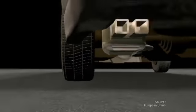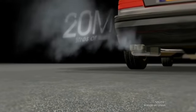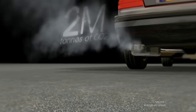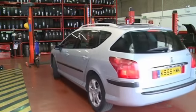The figures also estimate that worldwide 20 million litres of fuel are burnt unnecessarily each year through low tyre pressure, releasing 2 million tonnes of CO2 into the atmosphere. Enter the Tyre Pressure Monitoring System, or TPMS.